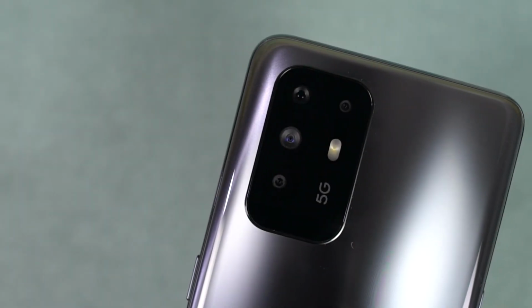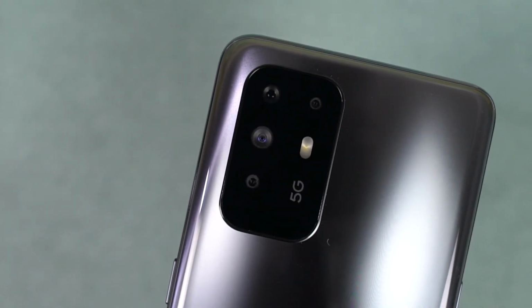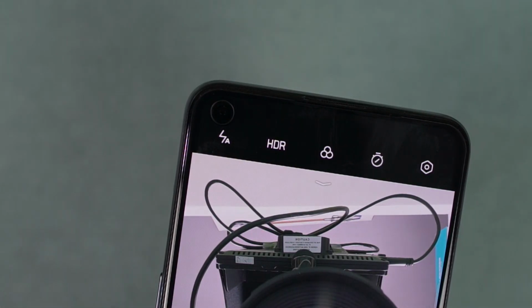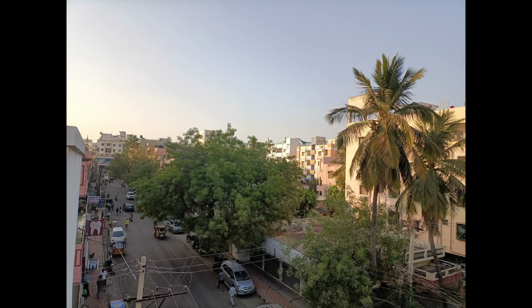Going on next, this phone also packs in some great cameras. On the rear, this phone has a quad camera setup with a 48MP primary camera, and for selfies, it has a 16MP camera with f2.4 aperture. These are some sample shots.